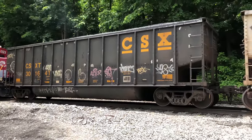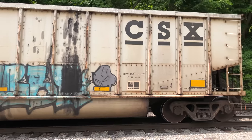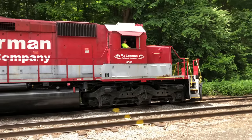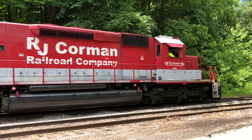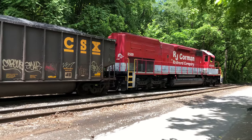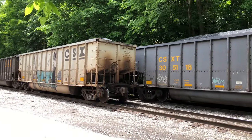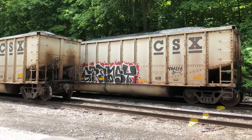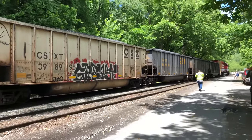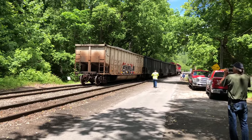Oh, okay, they're bringing this locomotive around the side. We got live action going on here. They're gonna go up that way and then reverse back this way, it looks like.